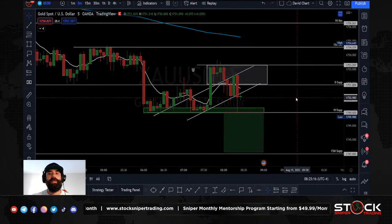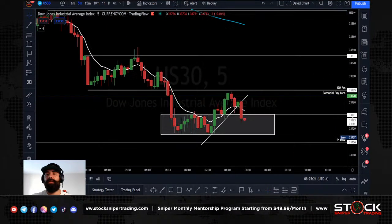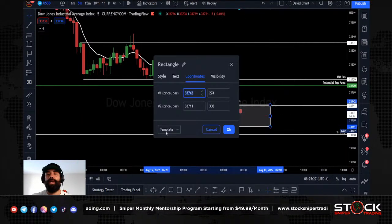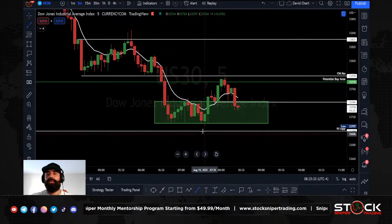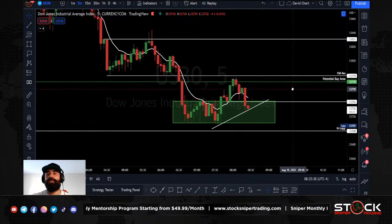And let's take a peek at everything else. Our US 30 is starting to push back down still, holding in that consolidation area. Okay, we're going to erase this just quickly, and then we're going to see how we can react based out of this demand. So monitor. See if that wick is going to hold.